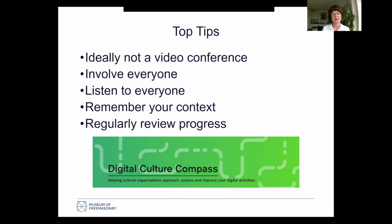So we're a team of 20 people at Museum of Freemasonry, and like most organisations, some staff are more digitally confident than others. When Louise brought together groups of people from different specialist areas to work through the compass, one thing that struck me was that everybody had something to contribute, even those staff who perhaps didn't define themselves as being digitally confident.